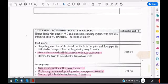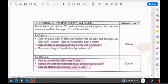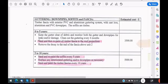You have marked here, this building report should be available to all owners on our My Community page login, so you can look it up there. It was also sent out prior to the 2020 AGM. So if we look at this here, you marked send and then repaint all timber on the roofing projections. Is that correct? Right.